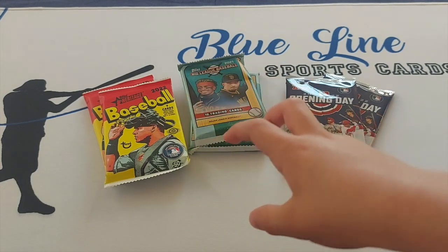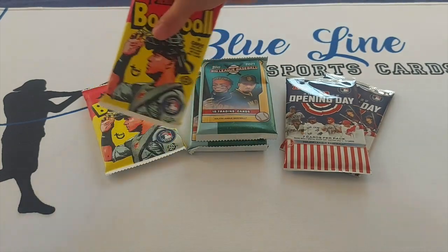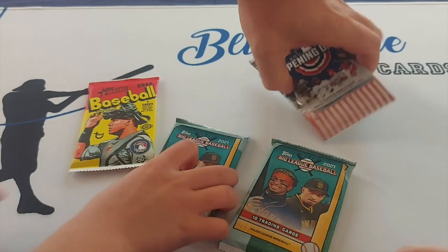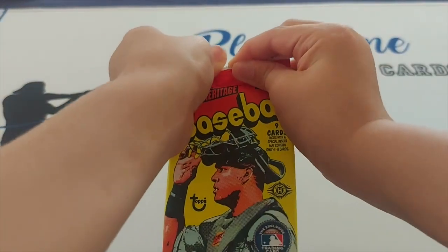What should I choose? I'll pick Heritage. All right, Sadie, what are you going to pick? Big League? Alright. Go ahead, Riker. Take a seat and see what you got.